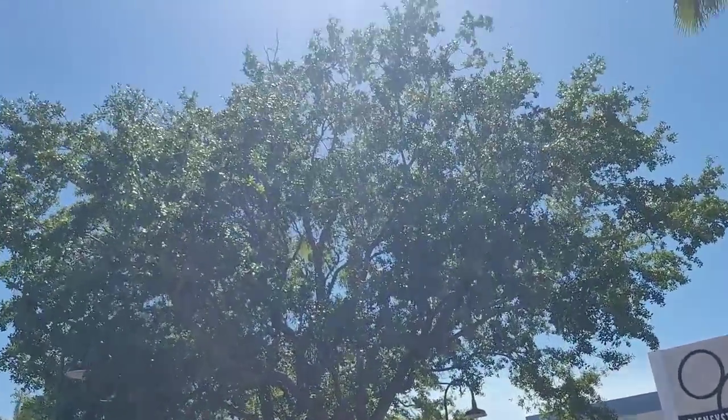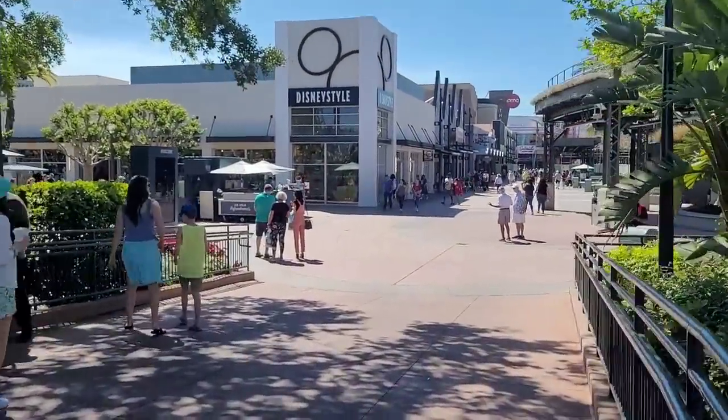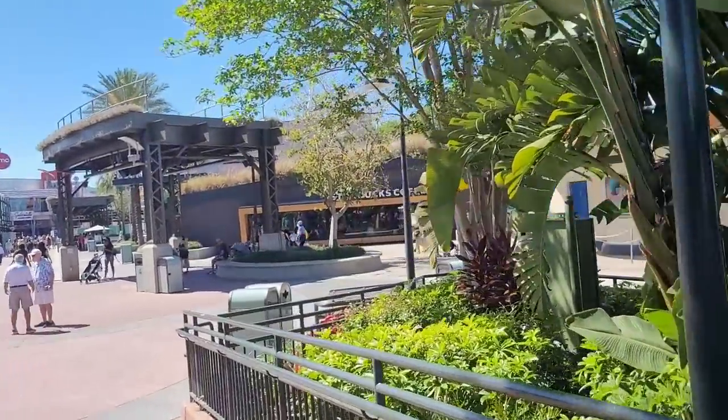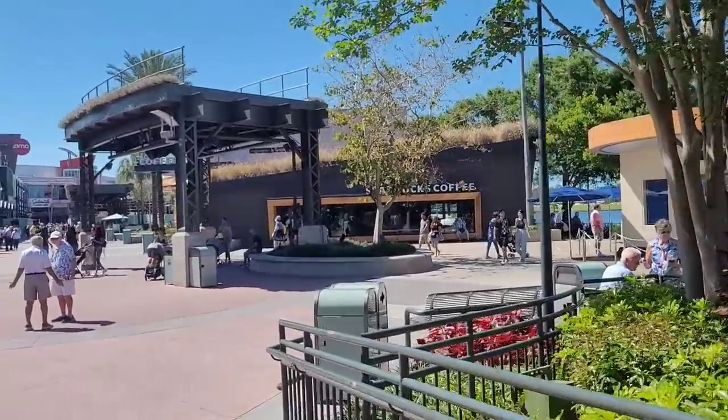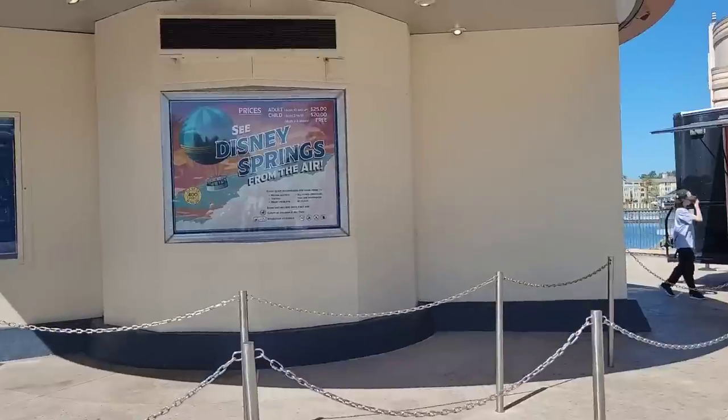I like these kind of trees. I know it's off topic, but I love big trees like that. So we're gonna go over here to one of our favorite Starbucks. I don't think you pluralize it. We're gonna go to the Starbucks in here. They've got really cool interior stuff, so I'll show you that once we get inside.